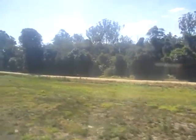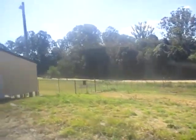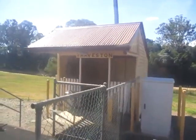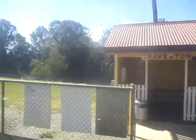This is Traviston. It's only a flag stop and it's one of the shortest platforms in Australia. Here we go. Traviston station, platform on the right hand side, direction of travel. You need to be at the first door of the first car for this platform. This is it, folks. There we go.